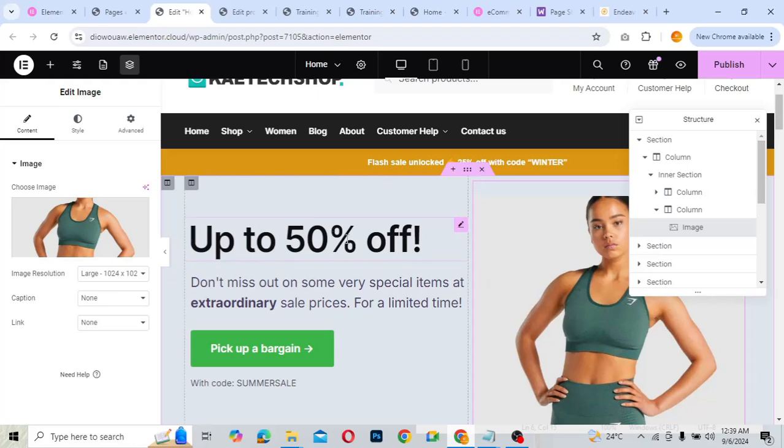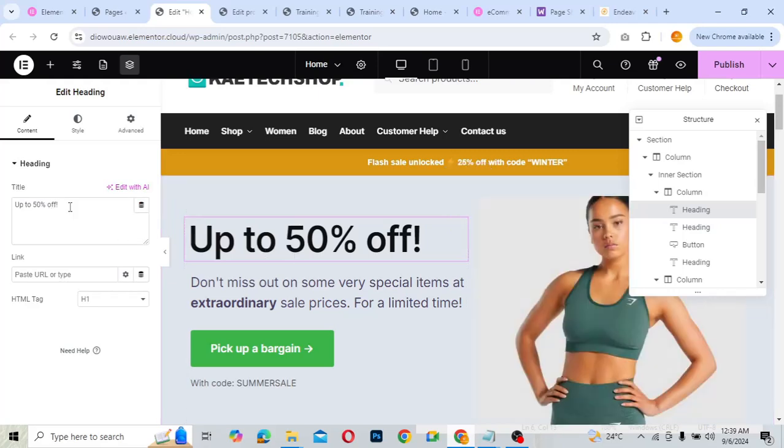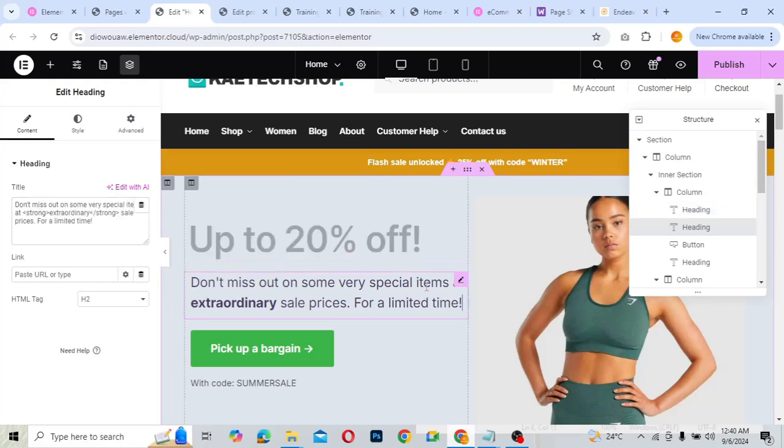Now if I want to change the text, I can just click on this pencil icon, and the settings will open for me. Instead of saying maybe up to 50%, I can say up to 20% off, and it is good. If I don't want to say up to and I want to say a different thing, I can just clean it and say whatever I want. The same thing applies to this text over here. I can clean it and then write anything I want to write.